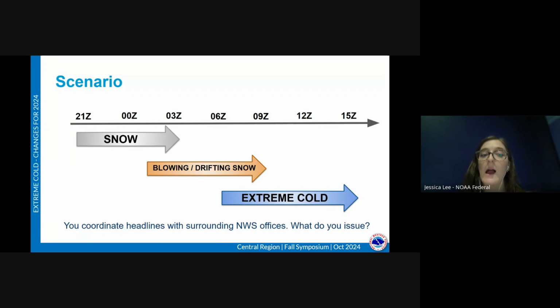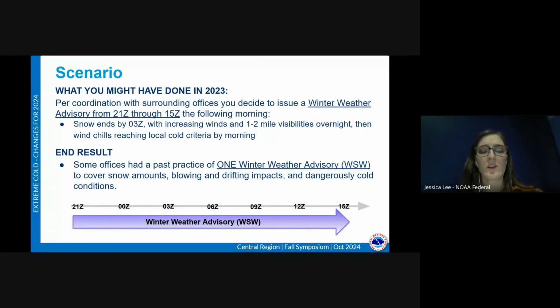So here's just a little timeline of our hazards. So in the evening, we'll have the snow, which will then taper off, and we'll transition to the blowing, drifting snow hazard overnight, and then eventually by morning, we will have the extreme cold. And so you coordinate with your surrounding offices what products you might issue. So in 2023, what you might have done is issued one winter weather advisory to cover the entire period, and that would cover the snow, the blowing snow, and the wind chills.